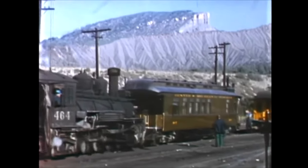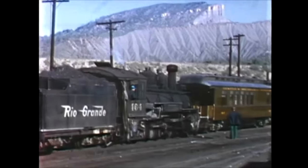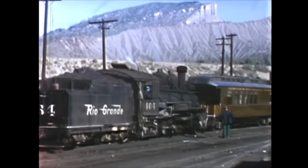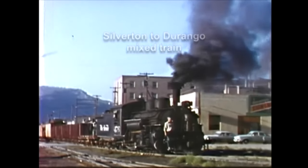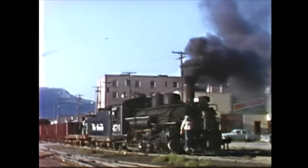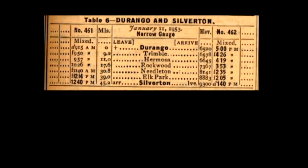Business car? Yeah, that's B7, that was the one they could charter. Was that used on the San Juan, do you know? Yeah, at one time they'd all have been used on that. Here's a passenger train coming in from Silverton, coming into Durango. So yeah, it's a mixed train. So this was the regular, this was 462? Yeah, that would be. Operating as a mixed train. It was always legally a mixed train.